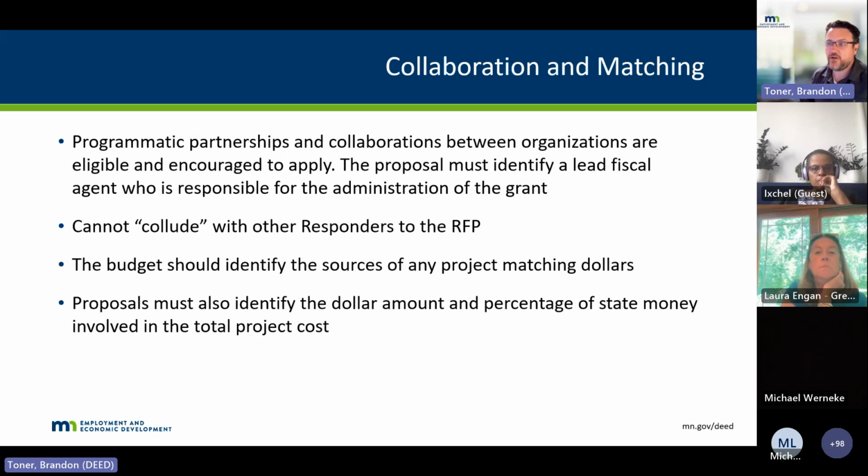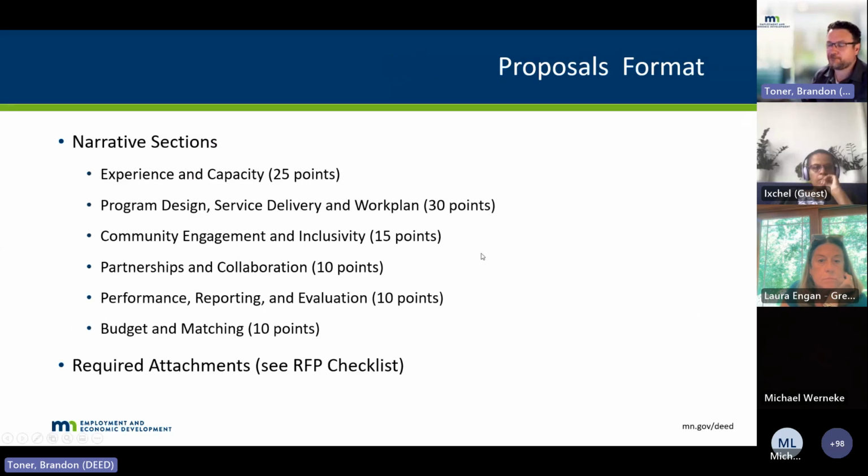So not excluded and definitely not discouraged, but you have to make the case that you need this funding, and that funding will go above and beyond what you're already doing. So let's talk about the proposal itself. What are you going to be asked to actually submit to us so that we can make evaluative judgments on whether or not you get funded?